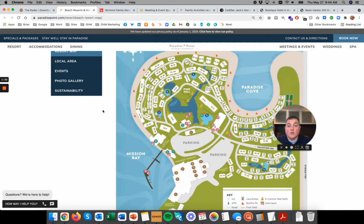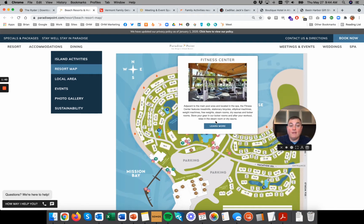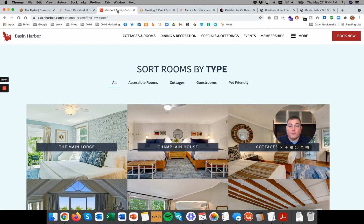Another great map option is for, in this case, a larger resort that maybe just needs a little bit more wayfinding. You know, there's a sprawling resort over many acres. This helps the user learn more information, understand where things are physically laid out. This property's done some cool stuff with little Instagram icons to denote this is a great place to take a social media shot and post it. So maps is one feature or function that you should be thinking about.